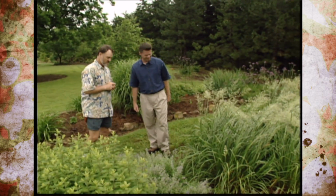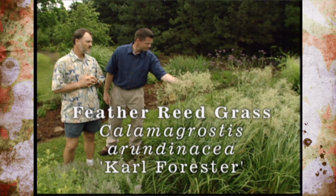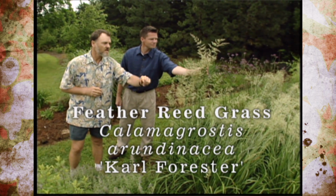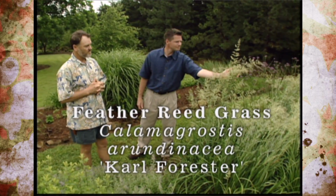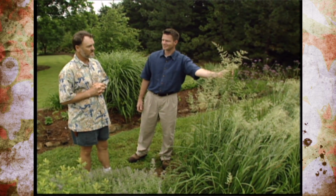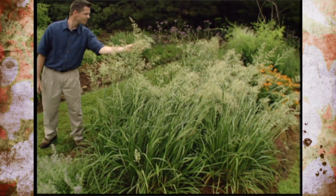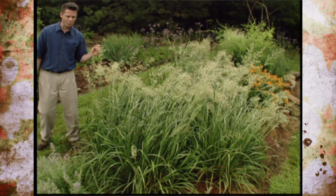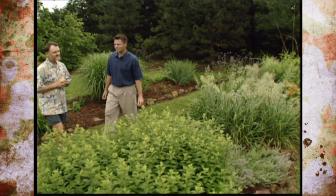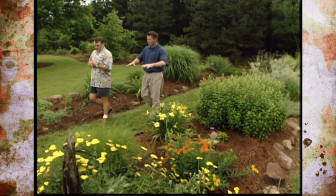This one is the Karl Foerster that I mentioned earlier. The rain last night has kind of knocked it down, and you can see it's in full bloom, but just yesterday it was all standing up nice like this, and this is one of my favorite ornamental grasses. It's hard to choose one, but this has got to be in the top 5. This was, of course, last year's Perennial Plant of the Year. Beautiful plant. So your beds here look like you've added some soil and raised them a bit.